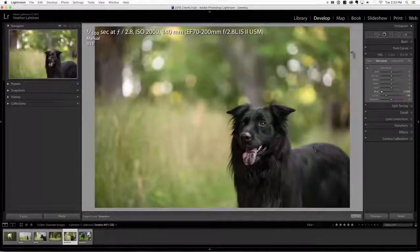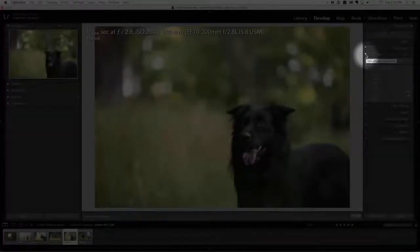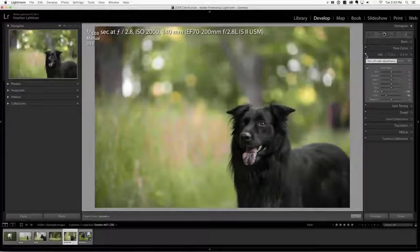And we can take a look at the before and after by selecting this switch to the left of the slider. And I can just turn that off and then back on. And you can really see a difference with that. It works exceptionally well. Now I'm going to jump to another image.